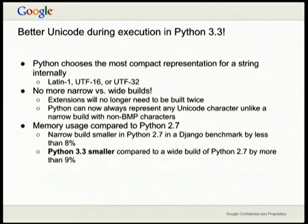Add with that the stable ABI. You can now do one compile for Python 3, and at least for 3.3 and further, you only do it once per OS, and as long as nothing shifts in terms of what your needs are, you don't have to recompile for every single version of Python thereafter. It's very nice. So that's a big thing.